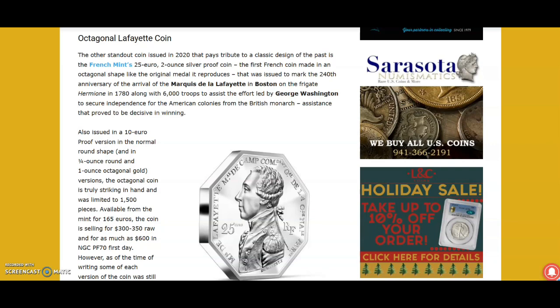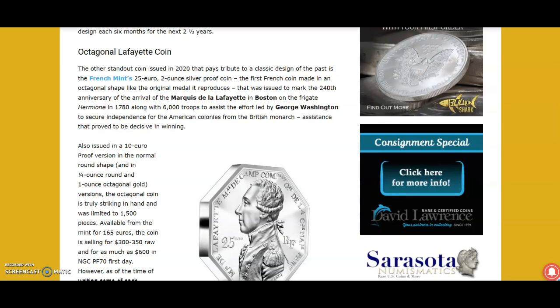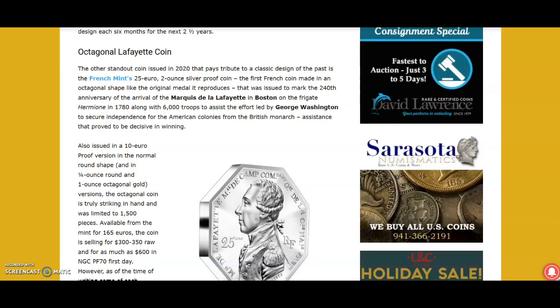And then we have the Octagonal Lafayette coin. Again, this is something that I've never really heard of. Let's see what this is. Let's read this really quickly. Another standout coin issued in 2020 that pays tribute to a classic design of the past is the French Mint's 25 euro 2-ounce silver proof coin. The first French coin made in an octagonal shape like the original metal it reproduces.